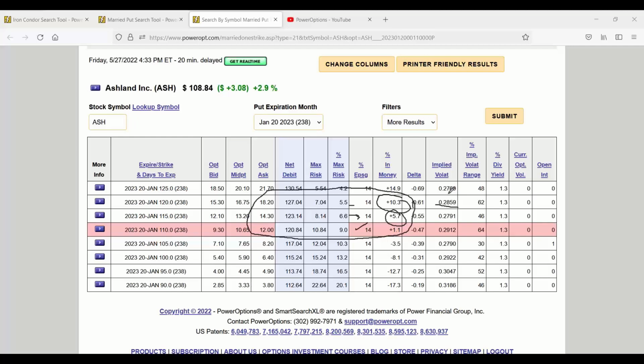So let me write that down. 5.7% ITM is a 6.6% risk on Ashland and 10.3% for 5.5. In this case, the first three strikes in the money, and yes, this is just really at the money, but the first three strikes in the money, we talked about the three bears. I would typically personally go with the middle one. Usually, it's only 5.7% in the money at 6.6%.